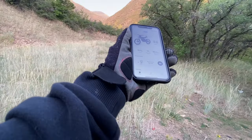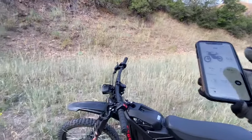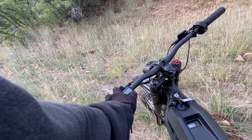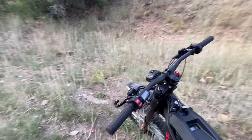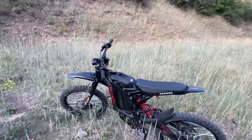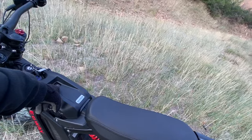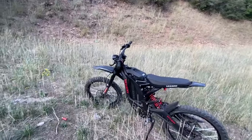I don't even want to do the math right now. But yeah, 77%, we've gone I think like 8 miles so far. So not even a lot at all. So I think I'll get back to you when I'm down 2 more bars or 1 more bar, but we'll see. All right, let's get back to it.